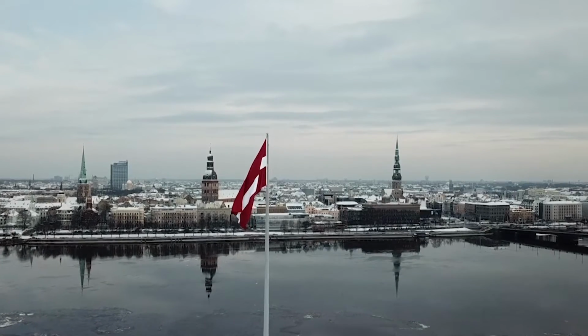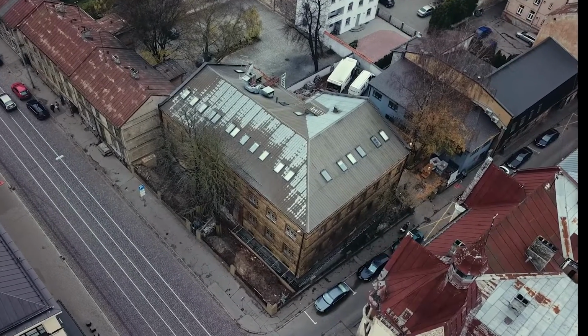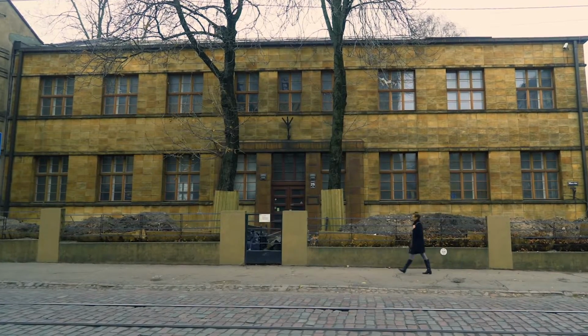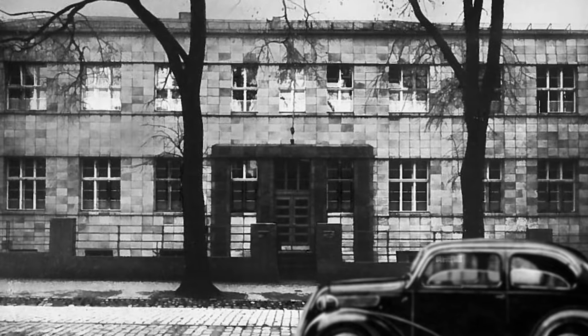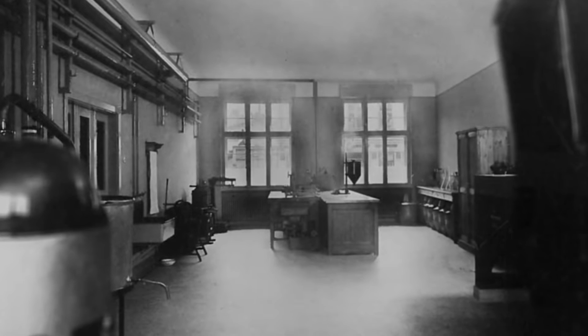Riga, the capital of Latvia, Mira Street 25. This building might look small, but it has a great meaning for one of the world's leading pharmaceutical companies, Roche. Built in 1932, it symbolizes prosperity and development of the company far beyond the borders of its origin country, Switzerland.